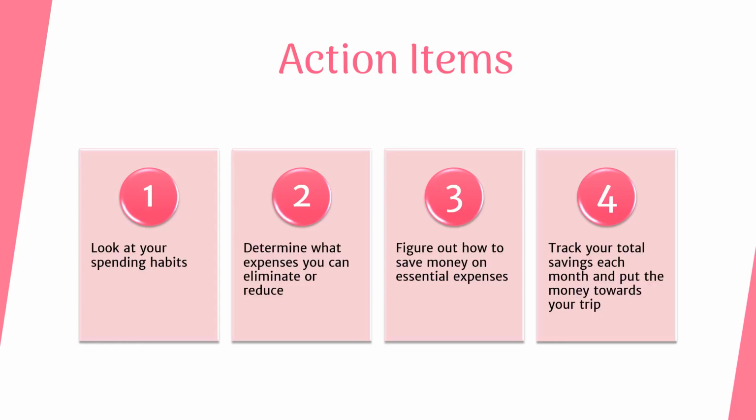I find it easiest when I have a completely separate account that I can put my savings into so that I can just transfer it over and then it just sits there and I can watch it grow and see exactly how much money I have. So I hope that that was super helpful for you guys. In the next lesson, I'm going to tell you how you can actually put even more money towards your vacation without looking at your budget again. Intrigued? I would be. So go ahead and get this homework done and then move on to the next lesson.